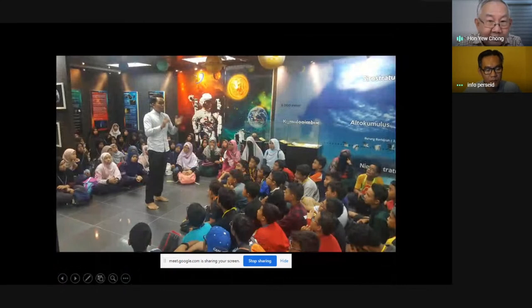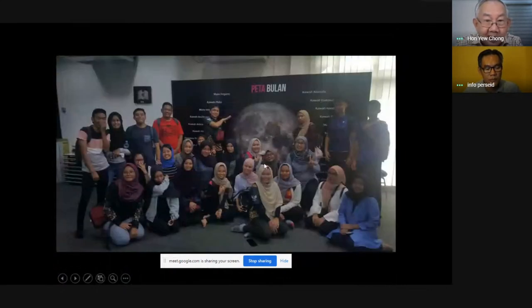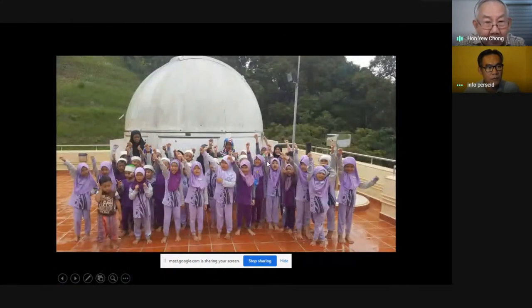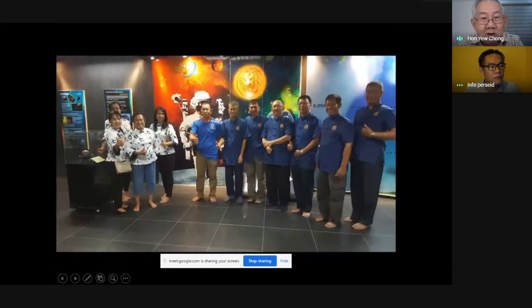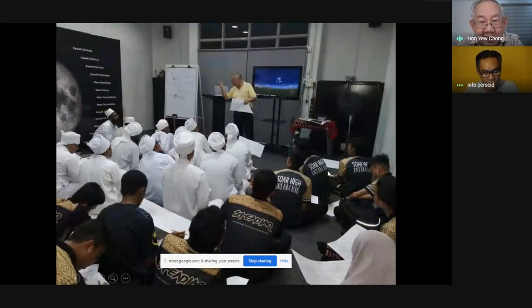A lot of pictures in the gallery. Right, a lot of visitors, people from all ages. Look at the kids; they're really loving it when they go inside the dome. All right, so this is also from all backgrounds. People can visit. So Jabatan Menteri Pulau Pinang is very active in promoting astronomy outreach.